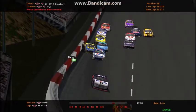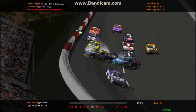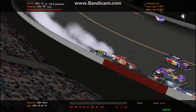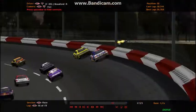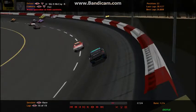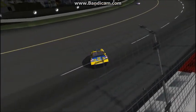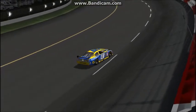And we were actually still green at this point. And then everyone just started wrecking right here. And I'm not sure what that was about by the 10. It came right up in front of the field, right in front of his teammate. And that's what caused the caution. Sure, they're going to be talking during their teammate meeting on Monday.